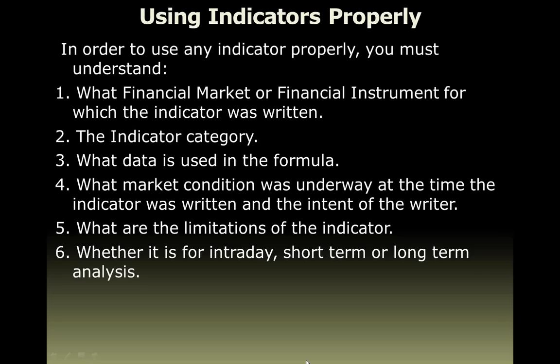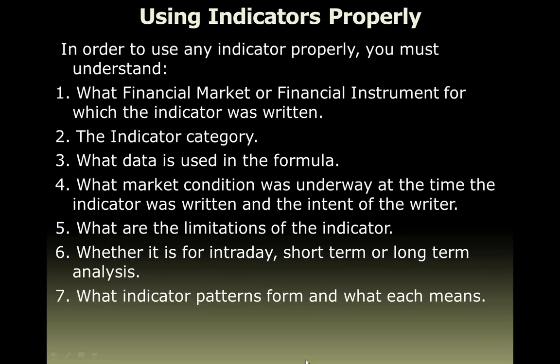Whether it is for intraday, short-term, or long-term analysis. A common problem with a lot of people, whose problems I study, is that they're having inconsistency because they're using a long-term indicator for intraday or short-term trading. Bad idea. What indicator patterns form and what each means.